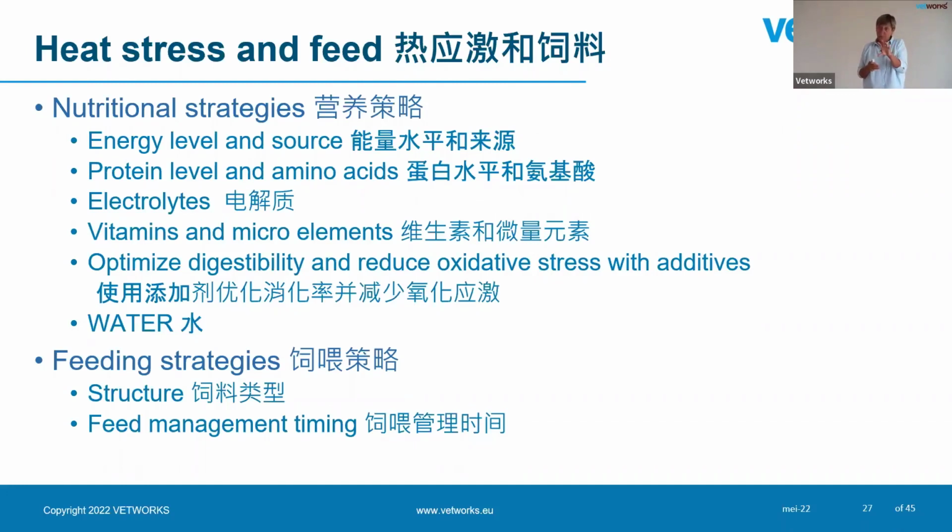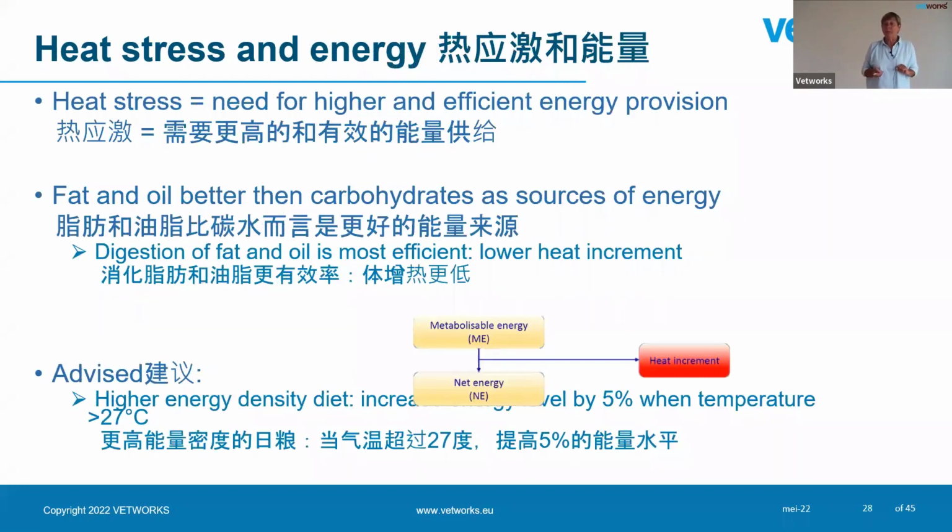And a very important factor, I think, is water, because they will reduce feed intake, but they will still drink. So to have your water supply and quality in order is very important. And then there are a few feeding strategies that can help you: the structure of the feed, and the way you manage the timing of the feeding can also help to cope with heat stress.